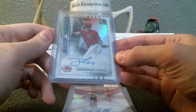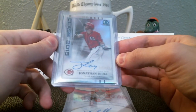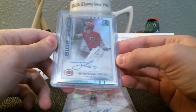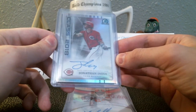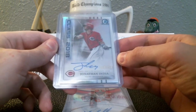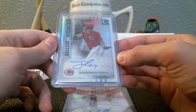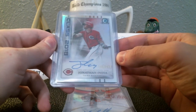And this one, you guys want to tip your caps to Zombie Collector, because he actually saved me $20 on this deal. So these were priced at, I believe, $80 for the pair. This one is a Jonathan India autograph from 2018 Bowman Draft. It's an insert auto, so these typically don't have as much value as the Bowman First autographs do. Insert autos in general don't usually do as well.